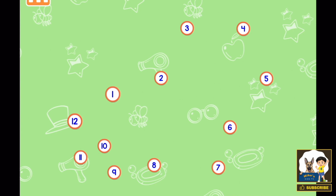What type of animal do you think this is? It looks like a very large cat. Now let's see what the first clue is. You can find this animal in a zoo. Let's join the dots together so that we can see what the next clue is.